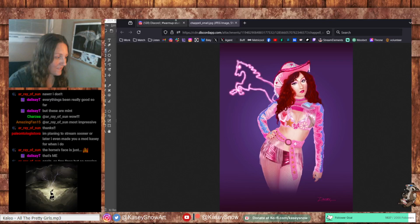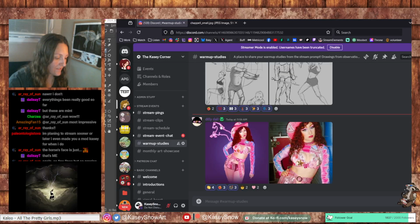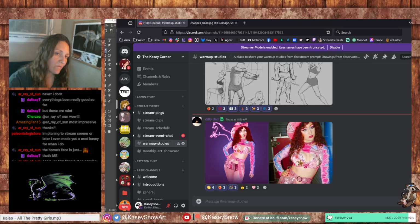Great proportions. You can tell you're really looking closely at the reference. Really nice job here. You would really enjoy Be It Easel if you aren't already following Be It Easel. She also does really good realism.